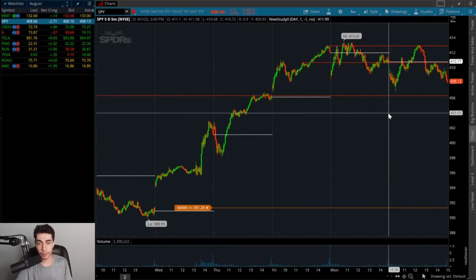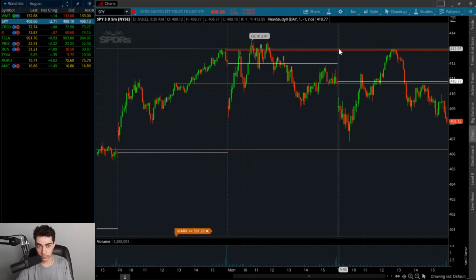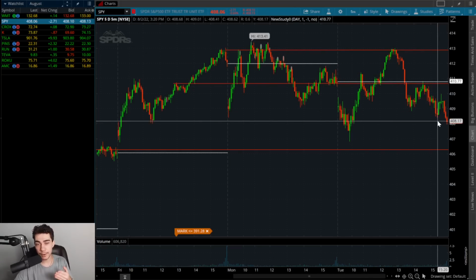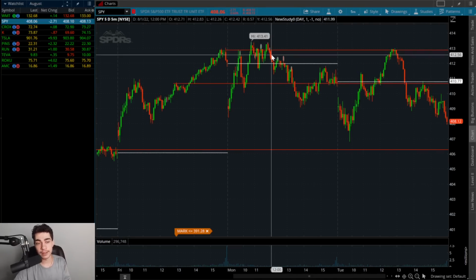But in terms of what I want you to focus on, put options in between the range of 412 to 413. The price right now is at 408. I would stay away from key breakdowns. I would not focus on key breakdowns. I would wait for the pumps back up towards resistance heading into the rest of this week.